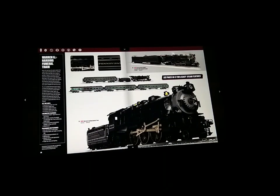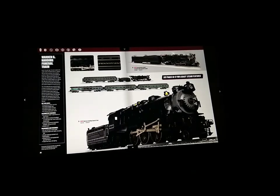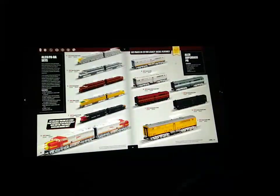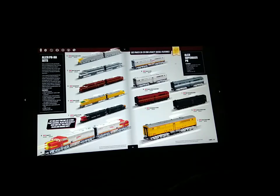They have the Warren G. Harding Funeral Train, which has the locomotive and the coaches, and the Pennsylvania K4 with long haul tender. Here's the diesels. Here's the Denver, Rio Grande, New York Central, Pennsylvania, Union Pacific, and Santa Fe and Southern Pacific.